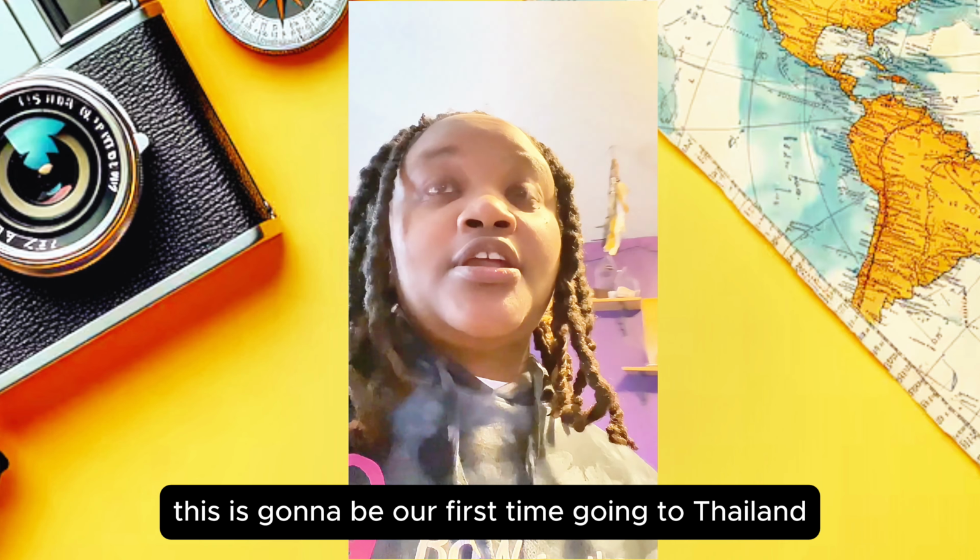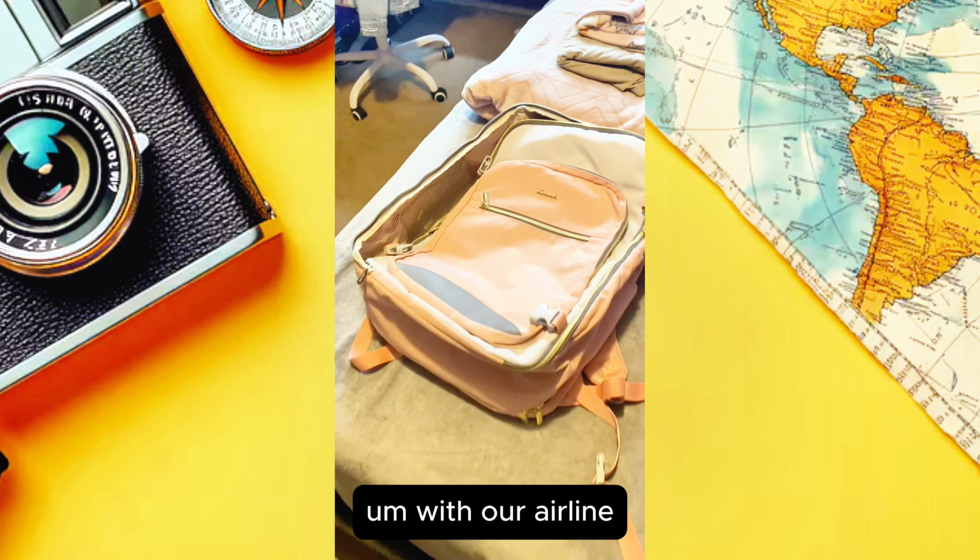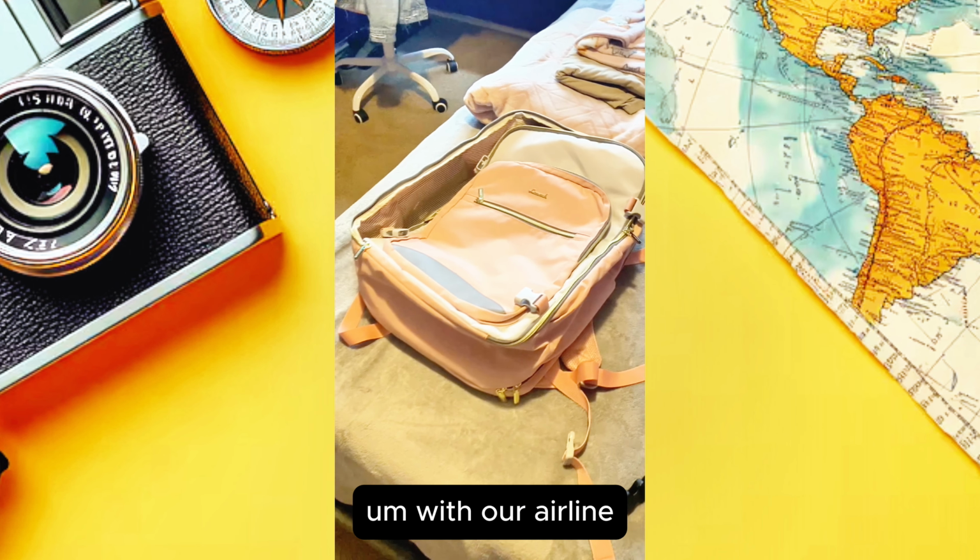So this bag has a lot of different zippers and compartments, if you will. So we have enough room. So we really just wanted to focus on traveling light and being mindful that we need to travel light because we're going to be getting stuff in Thailand. Also have this scale, kind of a bag weigher thing, because with the flight that we're taking with our airline, they only want us to have at the most 17 pounds per carry-on.